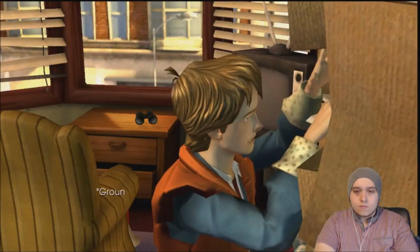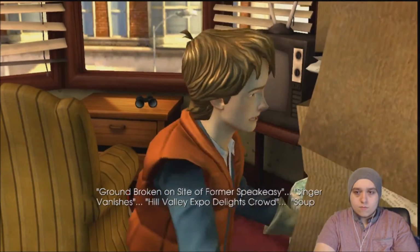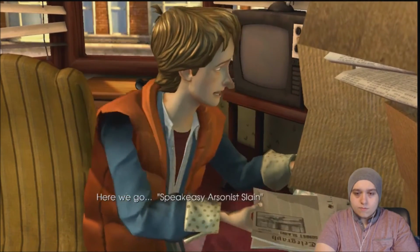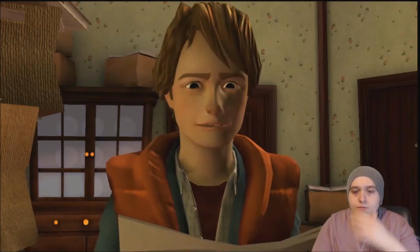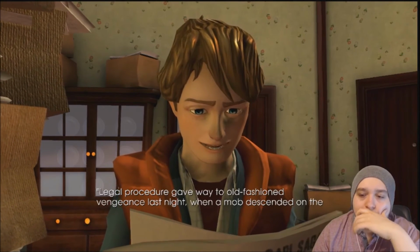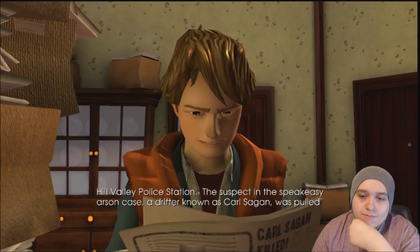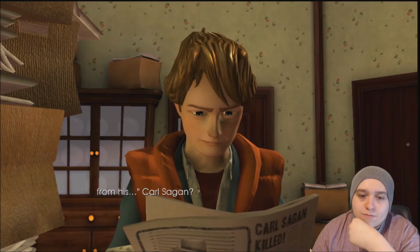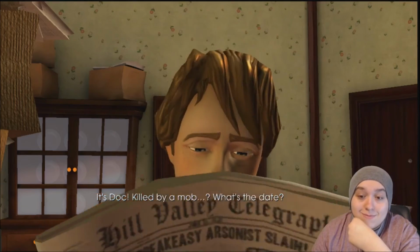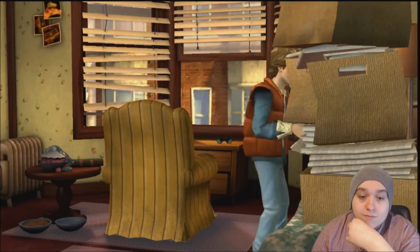Let's see. Ground broken on site of former speakeasy. Singer vanishes. Hill Valley Expo delights crowd. Soup kitchen exposed. Here we go. Speakeasy arsonist slain. Legal procedure gave way to old-fashioned vengeance last night when a mob descended on the Hill Valley police station. The suspect in the speakeasy arson case, a drifter known as Carl Sagan, was pulled from his... Carl Sagan? It's Doc! Killed by a mob. What's the date? June 14th, 1931. Jeez, I gotta rescue him.